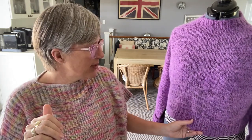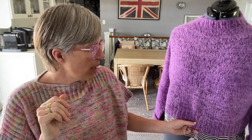So Diamond Lane is very similar in structure to Big Cormo, sorry, from La Bien-Aimée. I think the main difference is one has a silk core and one has a wool core, and I can't remember which one's which. They're both lovely, and you can't go wrong.